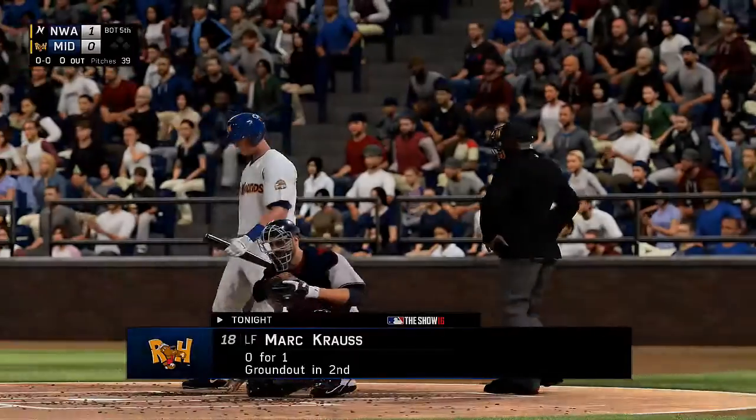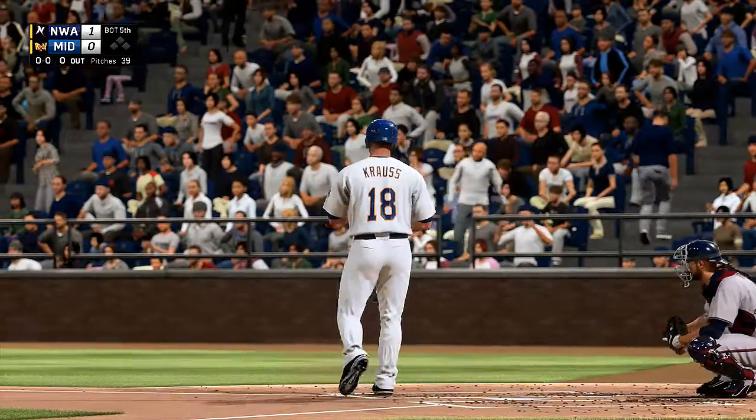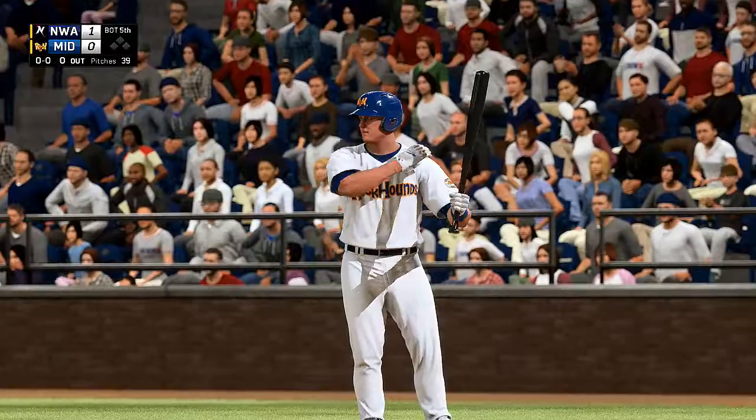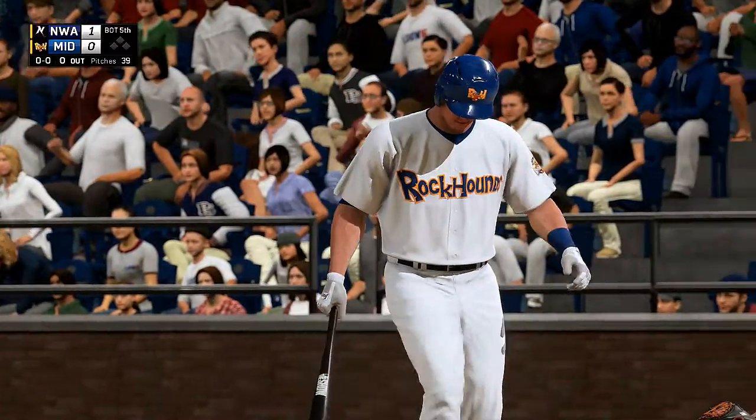Mark Krause will stand in to lead things off here, and his guys have been unable to get anything going to this point. Yeah, and you think so many times in the postseason, we see starting pitching really come to the forefront, and this guy's been every bit as good as advertised so far.